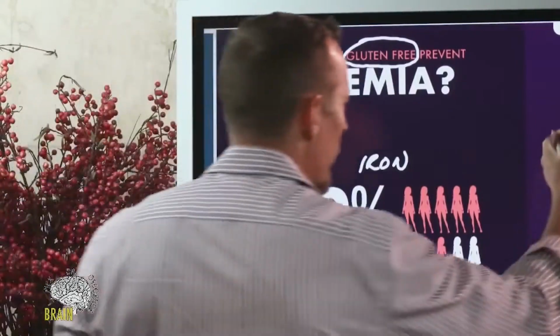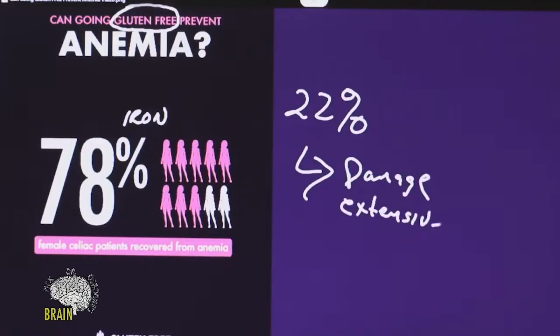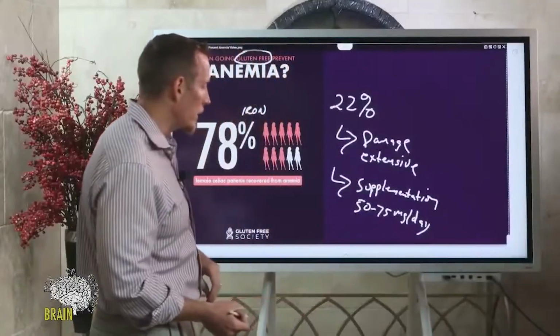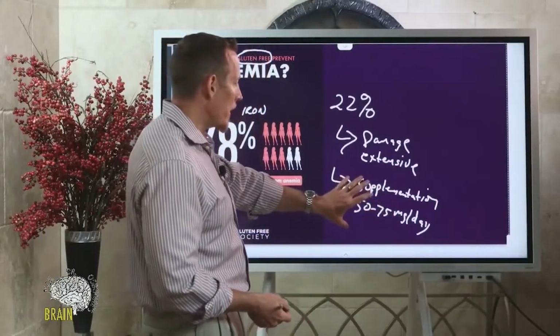Now, there's 22%, though, that didn't get corrected. And that's part of the problem, is that lack of correction in that other 22% is because sometimes the damage is intense. Sometimes the damage is extensive, the GI damage, and it can take time for that to heal. And sometimes it requires supplementation to overcome. And it could be oral supplementation. In many cases, oral works just fine. Anywhere between 50 and 75 milligrams a day of iron, typically in an amino acid chelate, like a bisglycinate or something like that, is enough to get good supplementation without overdoing it.